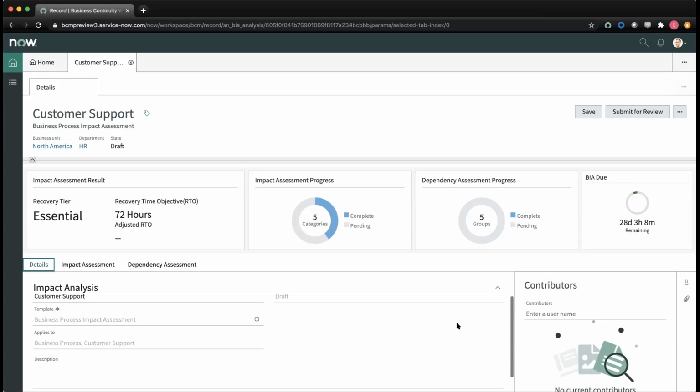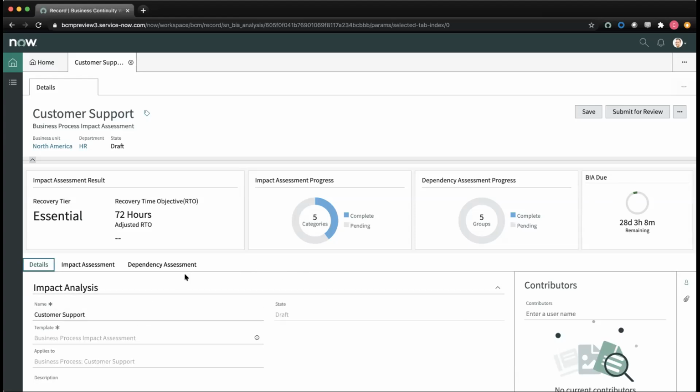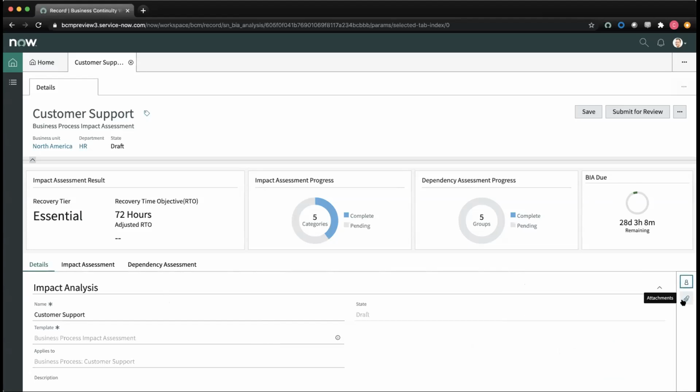As I scroll down, you could see additional details such as the name of the BIA, what template was used, and again, what process we're assessing. And I could quickly go in and I could assign additional contributors, or I could add an attachment as well. So now we'll take a look at the impact assessment.